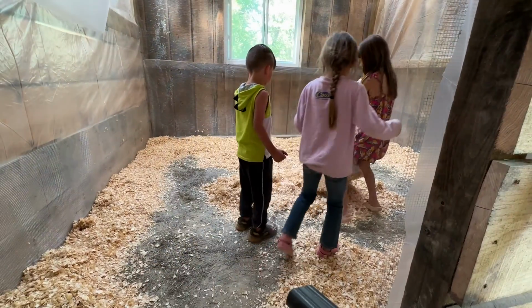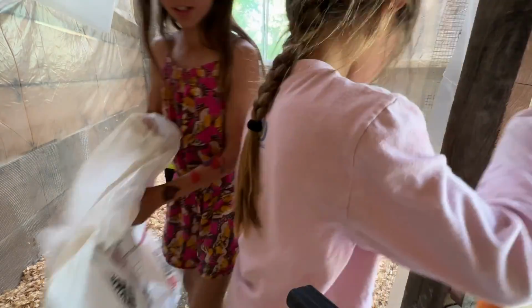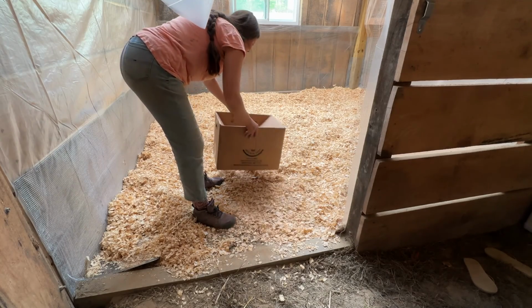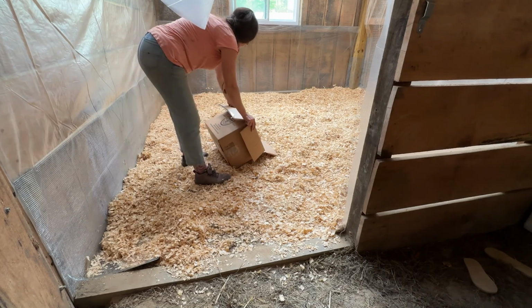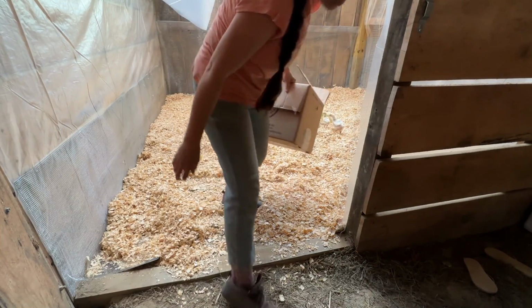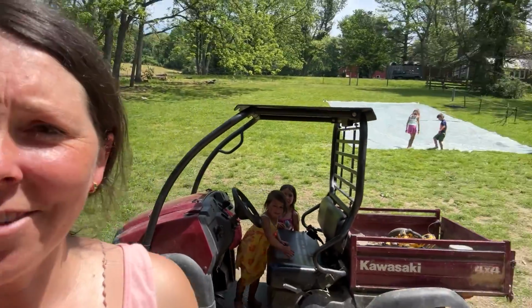Look at me! You look at me! Whoa! Where's the shovel? Oh, right here. Watch out, watch out. Oh my goodness. Lots of crying kids because the water is cold. Go figure. And kids are spraying one another.